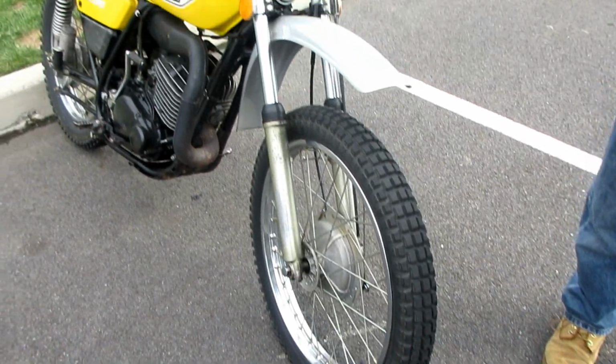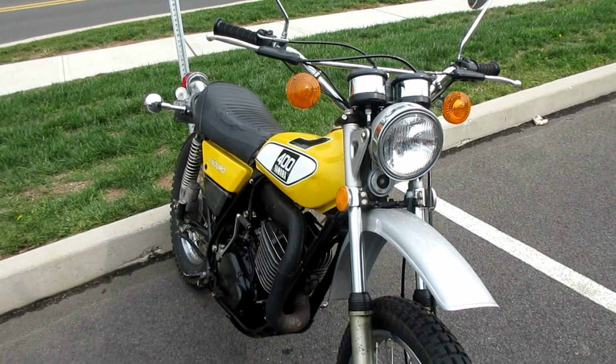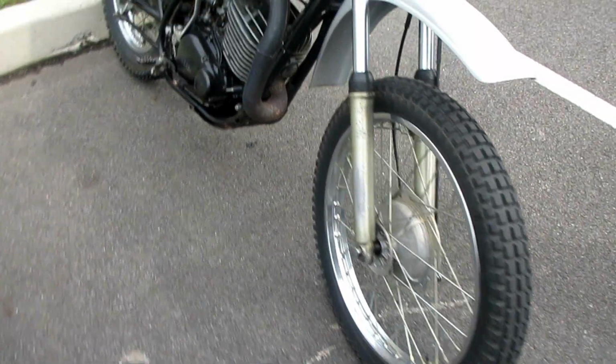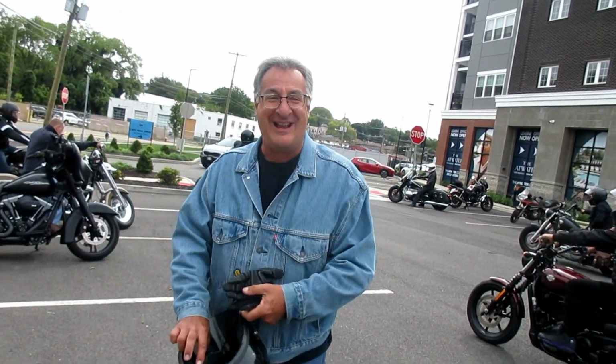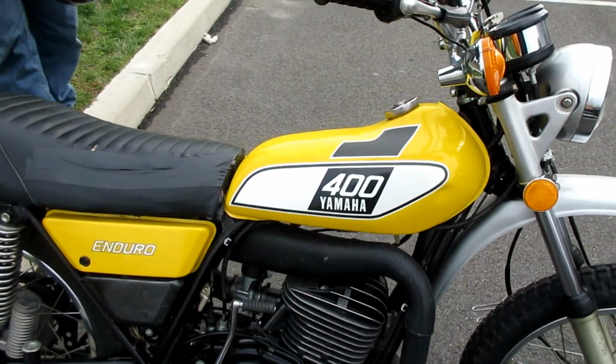It's a 76? 76. I just took a picture of the mileage, 6,000. And you're the original owner? Yeah. Wow. That's in good shape, boy. It was put away for a while. You know, married, kids, right? Don't do that. Yeah. No, that's real nice.